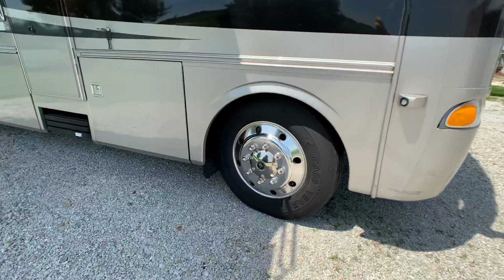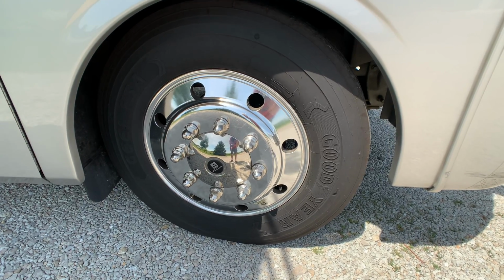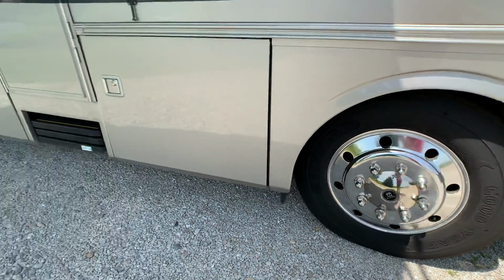And 22.5 aluminum Alcoa wheels, the best you're going to get. The tires were installed 2 years ago, but they were manufactured the third week of 2015, and they are good for years. They are in excellent condition.